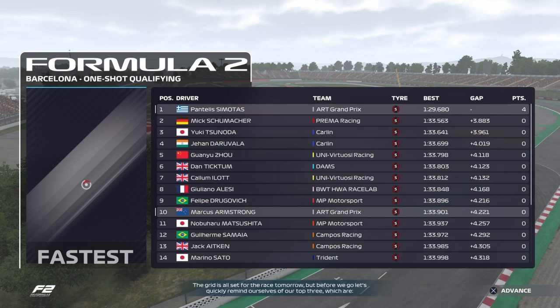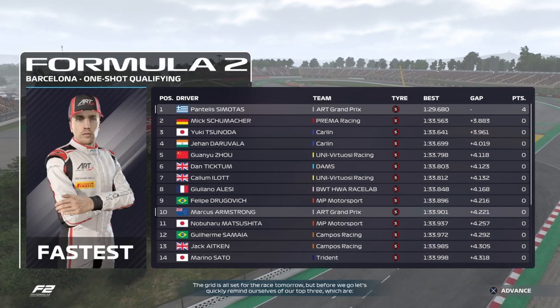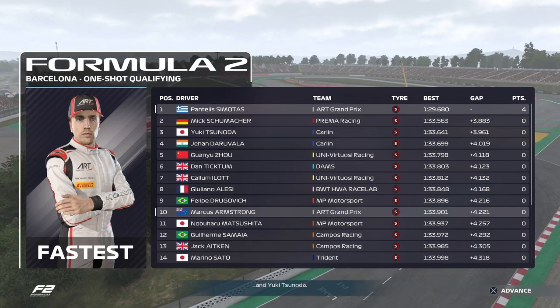The grid is all set for the race tomorrow, but before we go, let's quickly remind ourselves of our top three, which are ART, Schumacher, and Yuki Tsunoda.